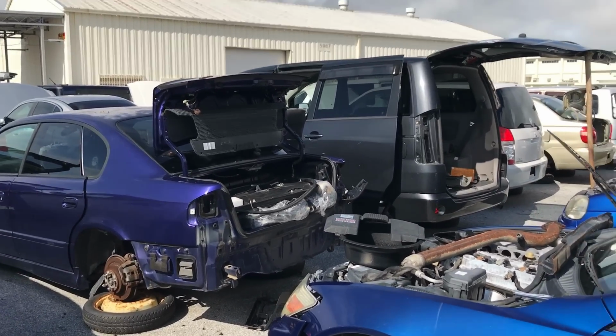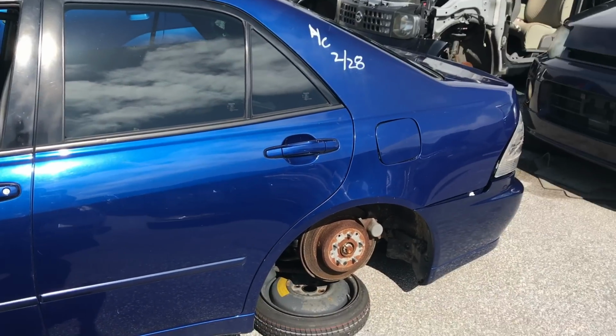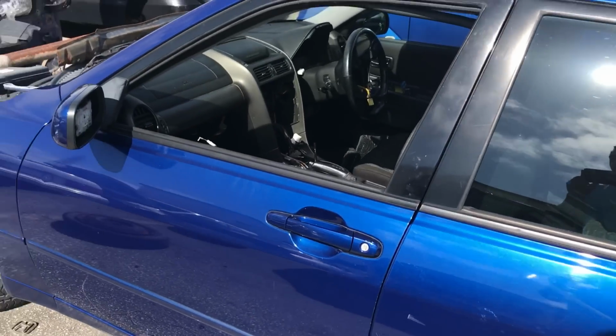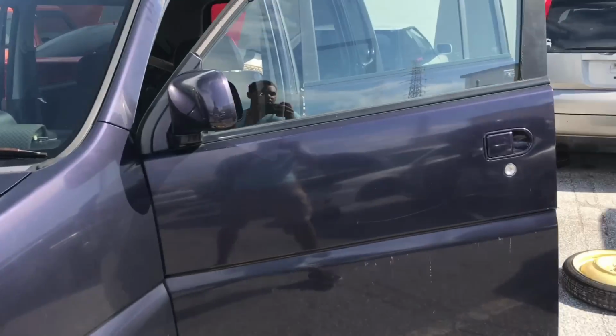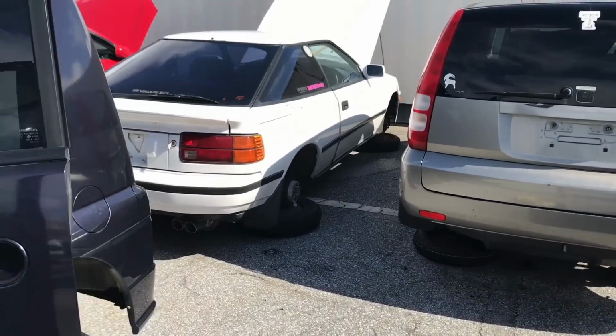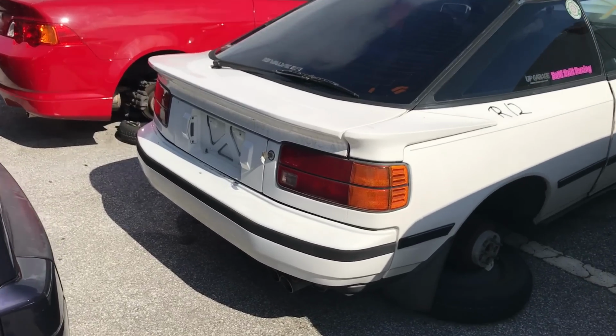These are really common. You see these junked all the time. Here we've got a Toyota Altezza, similar to the IS300 in the States. This one looks like it's an automatic. And back here, you've got an ST162, I believe, Celica.